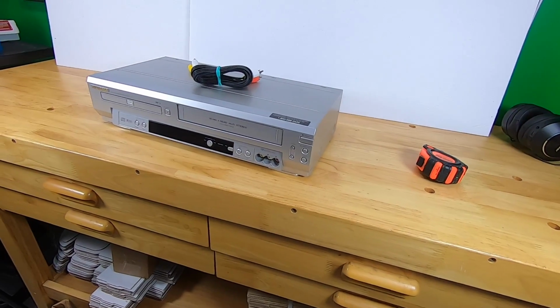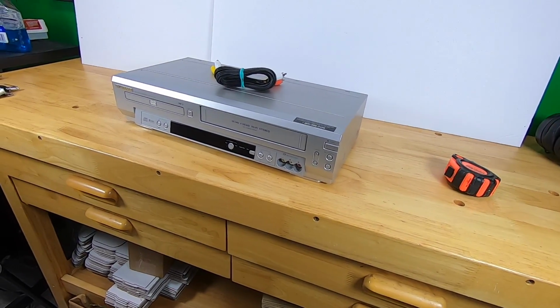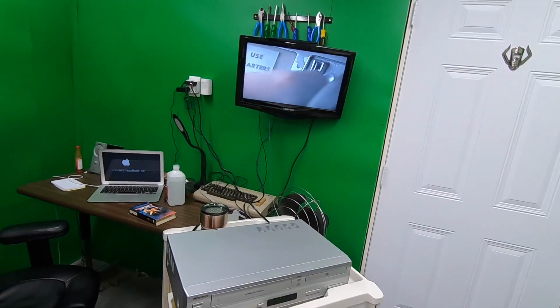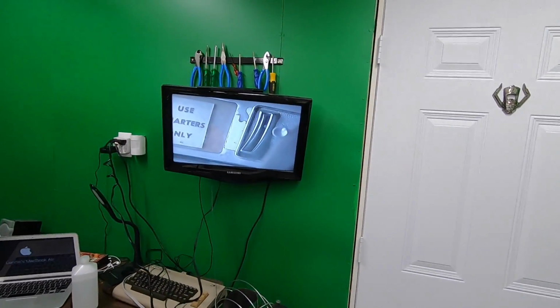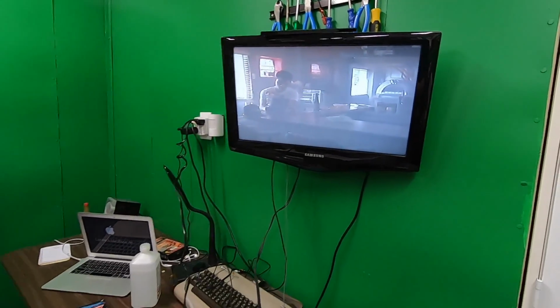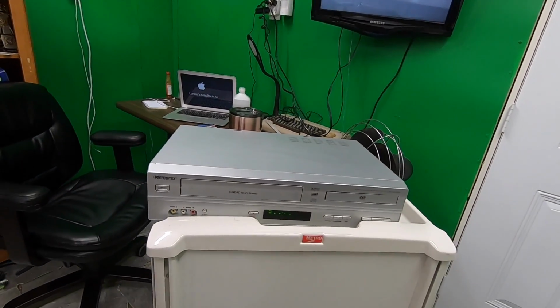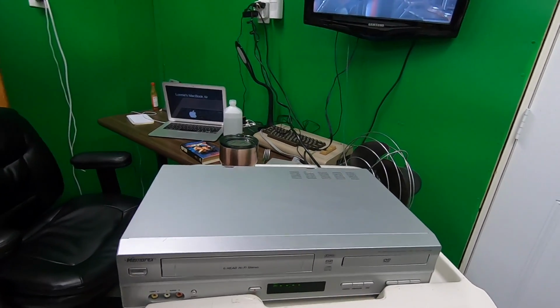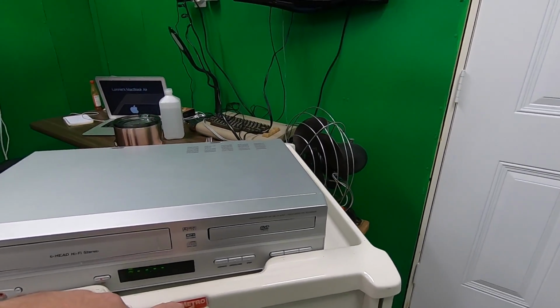I don't have a remote for it, but I'm just going to sell it like it is, as it sits. All right, I went and took a break for a little bit, but I left this running, and this other VCR is working fine too. Memorex combo. So, gonna get it listed too.